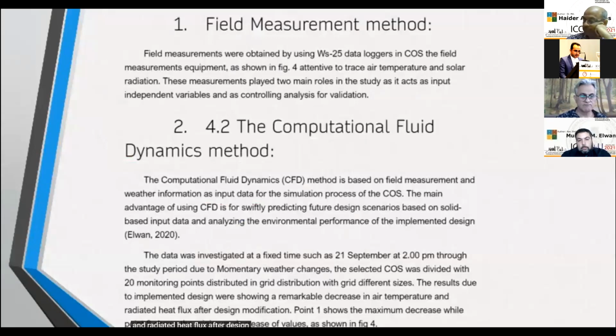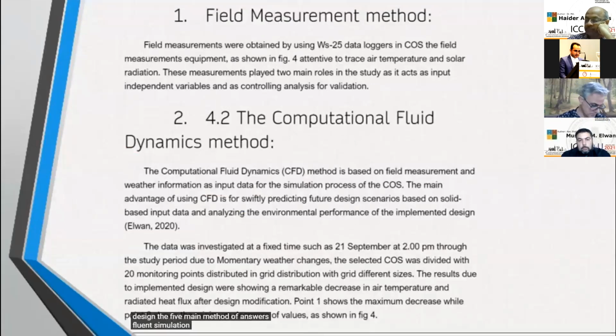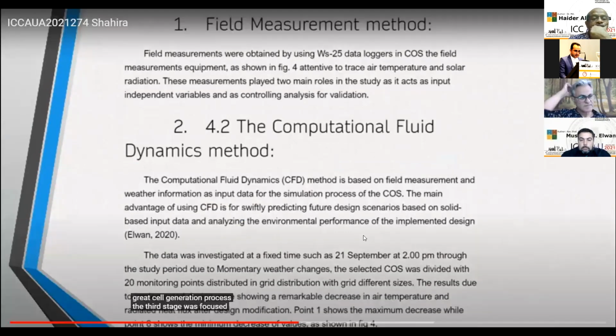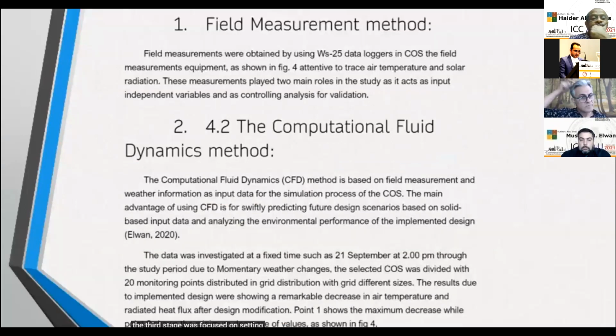The main advantage of using CFD is swiftly predicting future design scenarios based on solid input data and analyzing the environmental performance of the implemented design. The five main steps of Ansys Fluent simulation begin with creating a geometrical model using available data and drawings. We used the AutoCAD program in the current study to build a three-dimensional model. Secondly, the grid cell generation process. The third stage focused on setting up the surrounding boundary conditions, which identify the surrounding buildings, surfaces and needed measurement points.